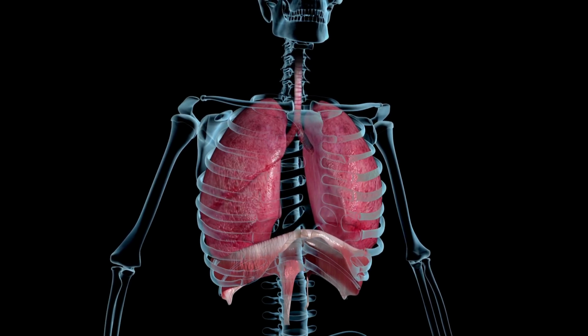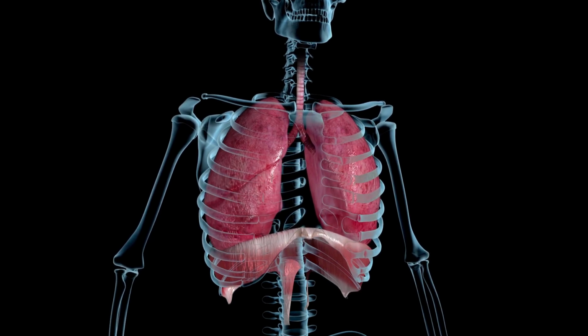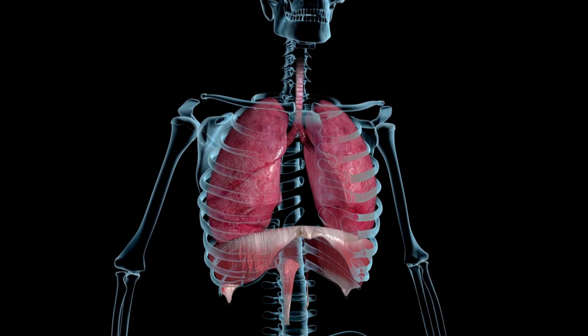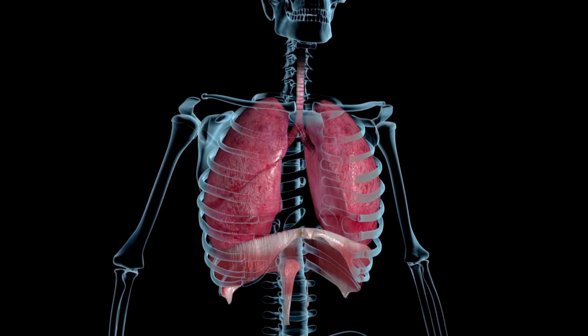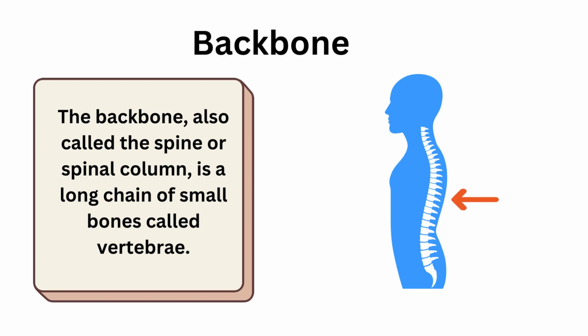The rib cage is very important because it protects your organs and helps you breathe. When you breathe in, your rib cage expands, allowing your lungs to fill with air. And when you breathe out, your rib cage gets smaller, helping to push the air out of your lungs.